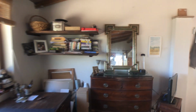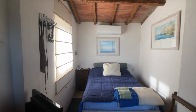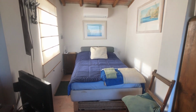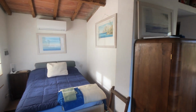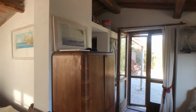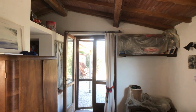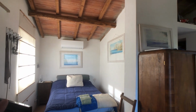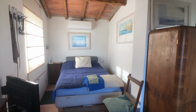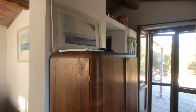on this side, I can see there is a bed. But this space, which is very important for you to know, does not have a certificate of habitation. It is a barn, and so technically you couldn't have anybody paying to stay here in this space. Well, I wouldn't advise it anyway.